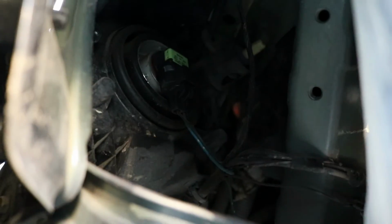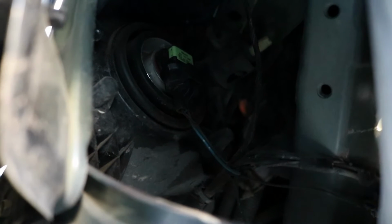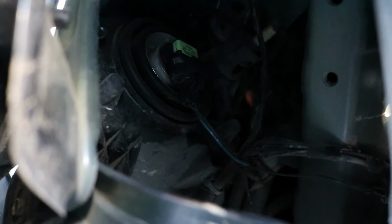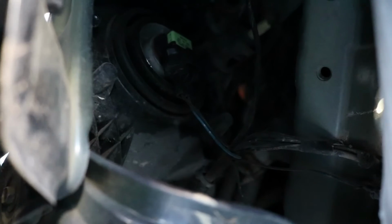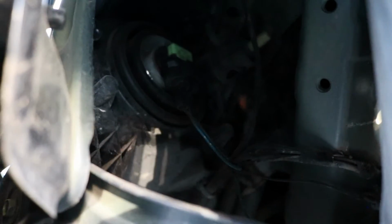So if you look just up inside there, you can see the bottom of the bulb is just right there, that green tab. And you can go about this two ways. You can either disconnect the wiring first and then remove the bulb, or you can do probably what I'm going to do and loosen the bulb first and then remove the wiring afterwards.